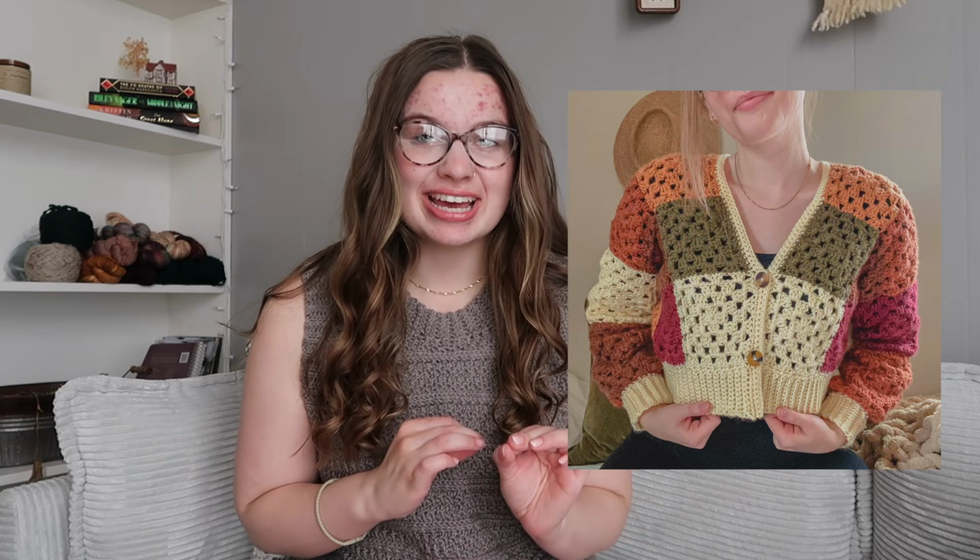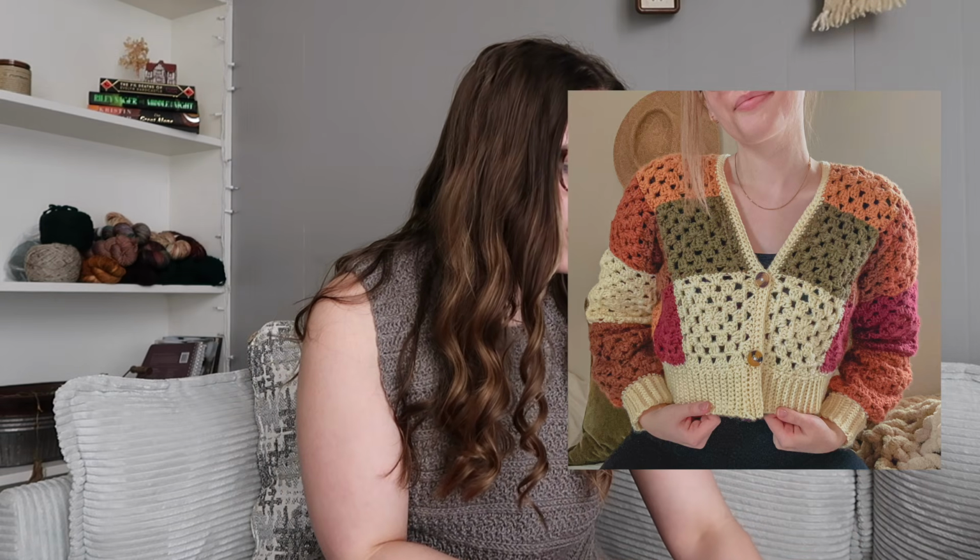And while we're on the topic of garments, this granny square cardigan is so cute. It's so cozy. I personally loved the cropped fit of it. I love how it has a little patchwork vibe to it. I'm looking at the pattern right now, so if I'm looking over to the side, it's because I'm looking at my notes. But there's also, I think, a video tutorial for this pattern. There's lots of diagrams and lots of assistance with this pattern, so you can easily make it.